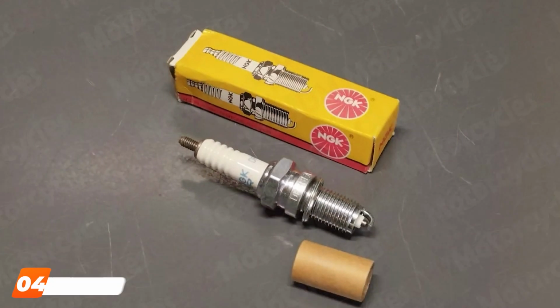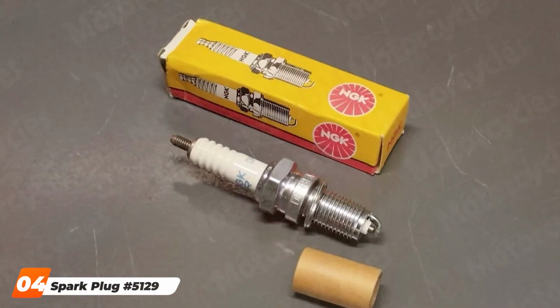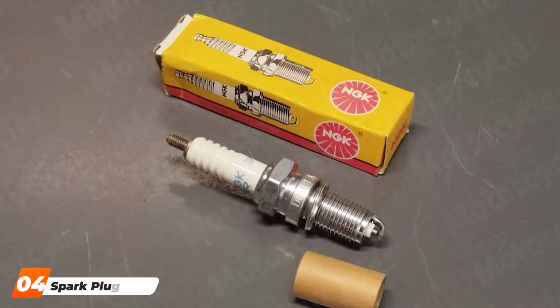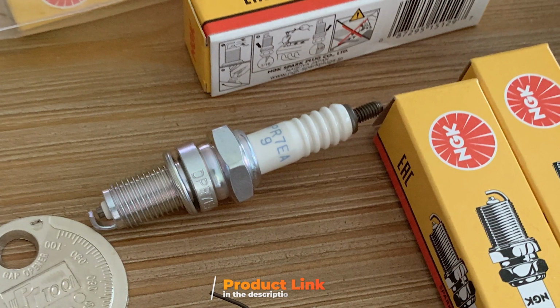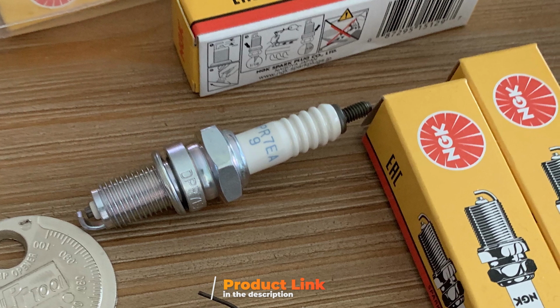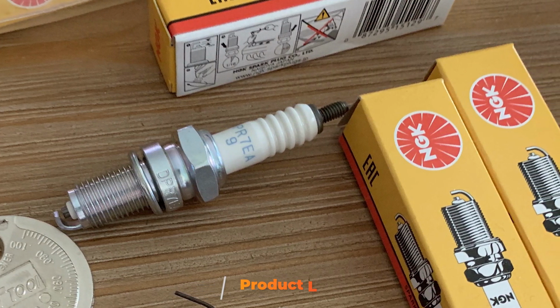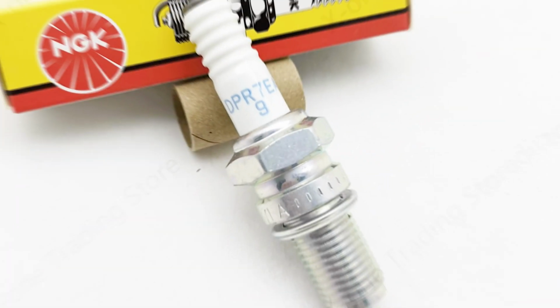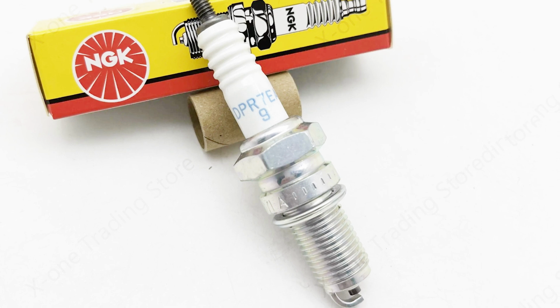The number 4 position is held by the Spark Plug 5129. This product is a versatile and high-quality spark plug designed for a wide range of engines, including motorcycles, small engines, and ATVs. Constructed with premium materials, this spark plug ensures consistent performance and durability, offering reliable ignition and improved combustion. If you are seeking a dependable spark plug that balances quality with affordability, Spark Plug 5129 is an excellent choice.